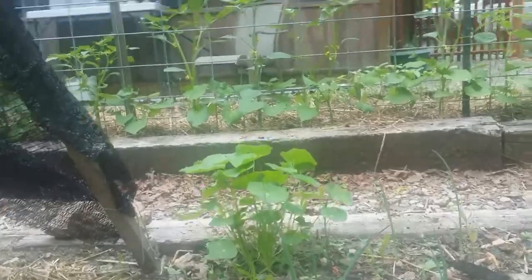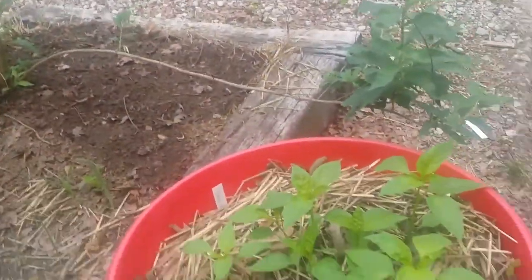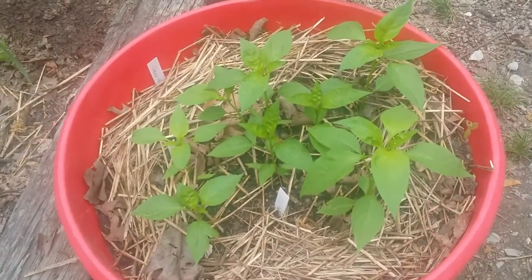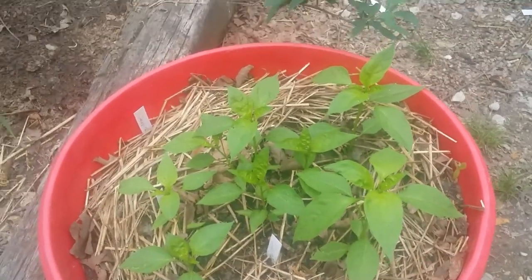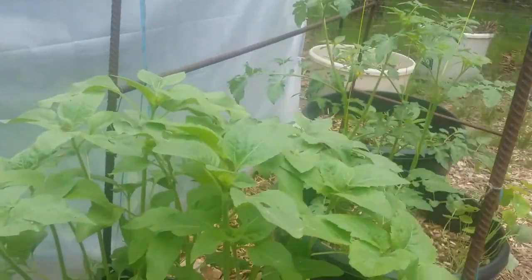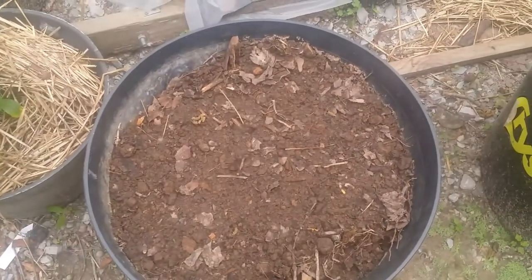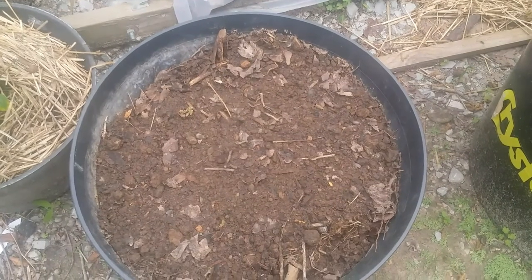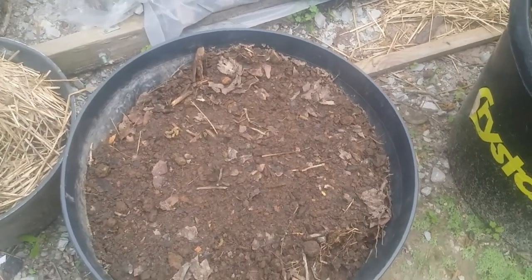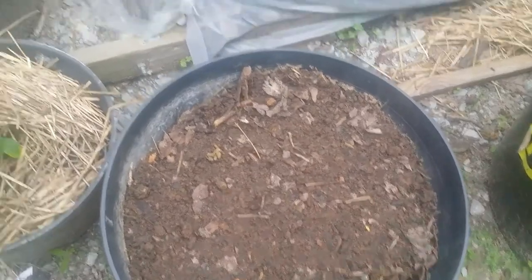I got some more nasturtiums and flowers planted over there. Right here, this thing is full of jalapenos. Here's some sunflowers and some more leeks. I've got some cantaloupe seeds that I planted in here. Probably won't do much. I'm just going to try it. I'm just that kind of person. So you tell me I can't do something, I'm going to try.